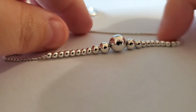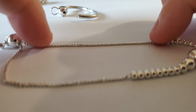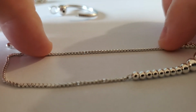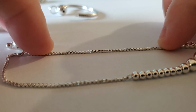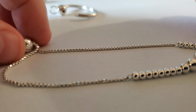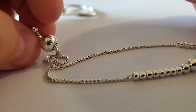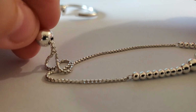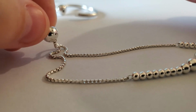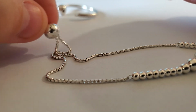That's why these charms here, or not charms, but the chain, like I said, I can try to flatten it, but there's little kinks, see what I mean? It's not perfectly straight. And that's by squeezing it and pinching it with this little ball here. So if you do buy it, like I said, just take care of it. If you treat it nice, it'll last longer.